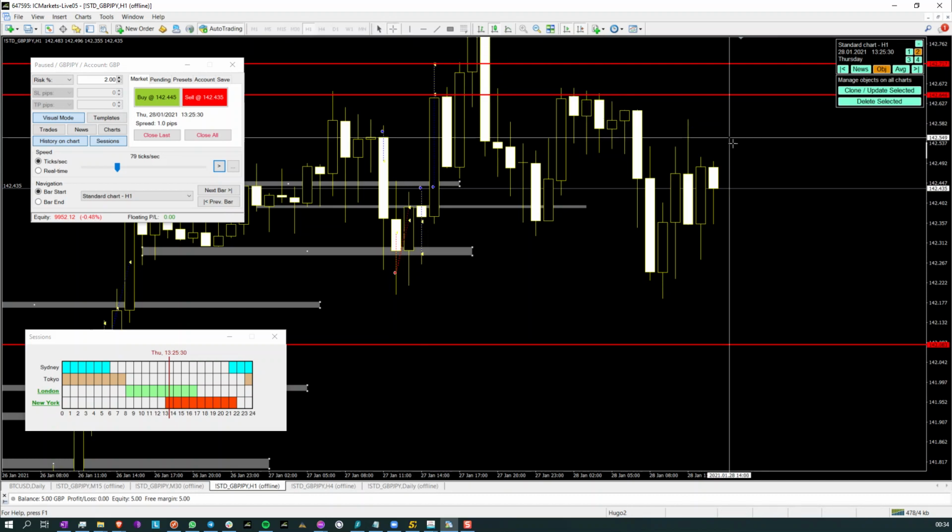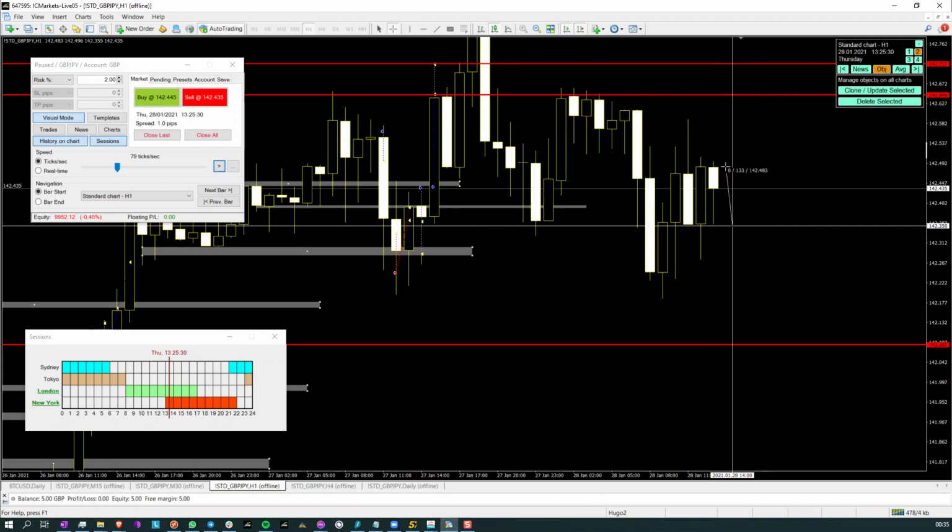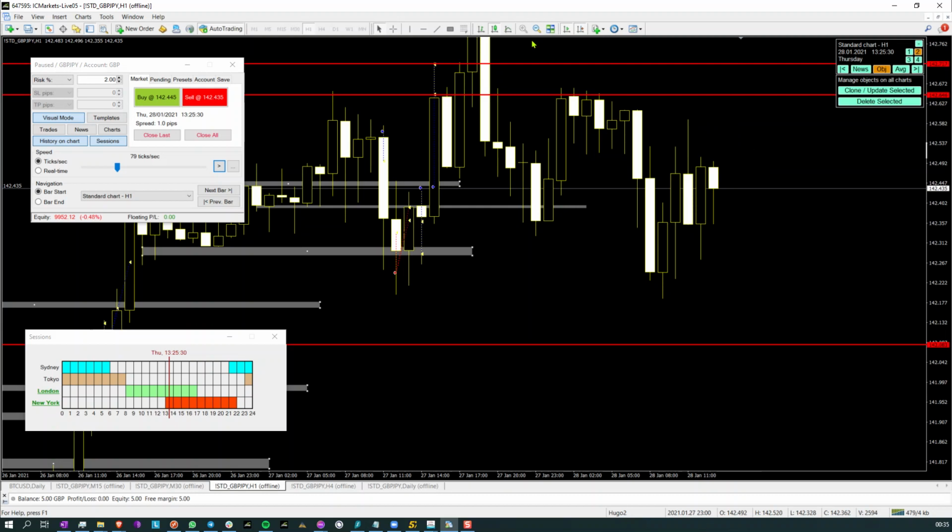Let me see what we have here. So this is 13 pips. This weak fill from here is 15 pips. Wow. 15. So this, to my concern, I think this is the weak down of the 1 hour candle.